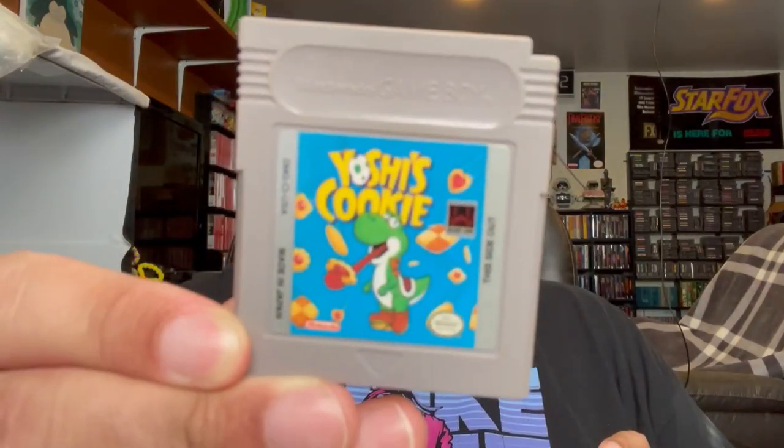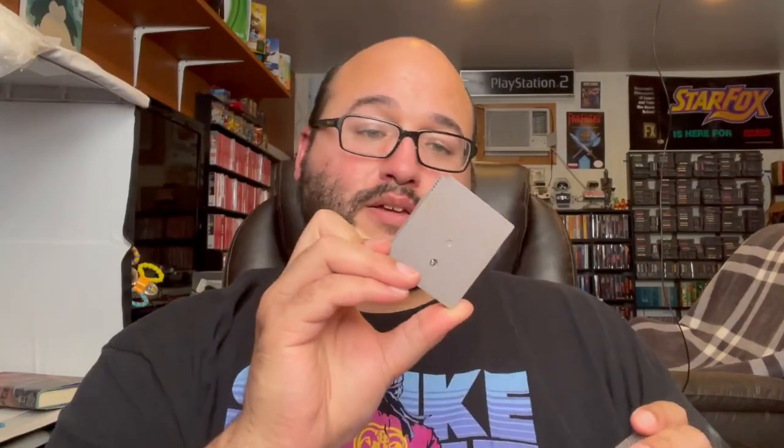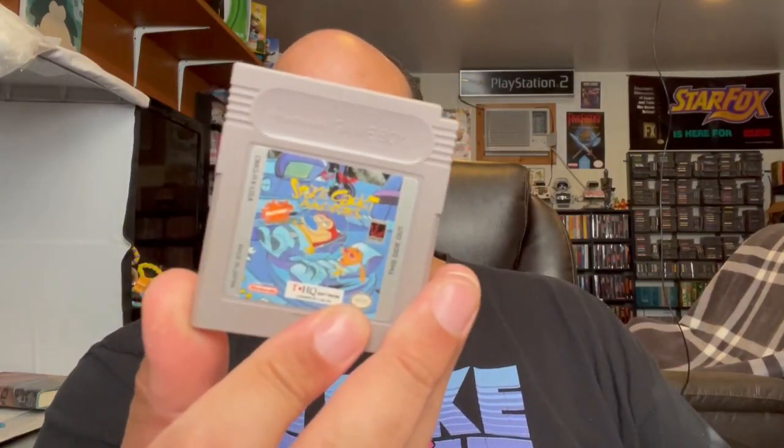It happens. But I did not have Yoshi's Cookie for the collection, Bugs Bunny in Crazy Castle, Bart Simpson's Escape from Camp Deadly, Quirk, Ren and Stimpy Space Cadet Adventures, Dr. Franken, and from a separate deal, I believe also from the same thrift store but on a different day, I got Operation C, which I did not have.